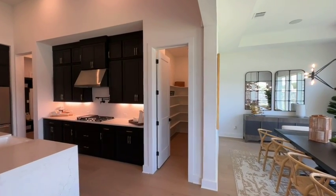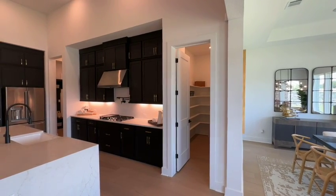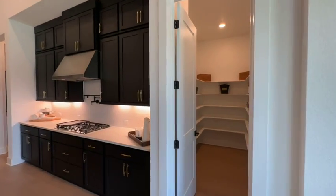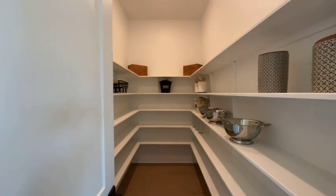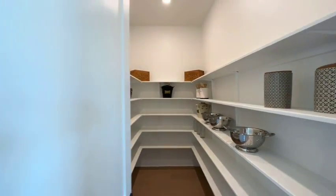And as you walk in, the first thing I come to is this pantry. I want you to see this pantry. It goes on for days. This pantry is huge. Shelves all the way around. You can walk in. This could be a whole other room. I mean, it is a whole other room, but tons and tons of storage in that pantry.